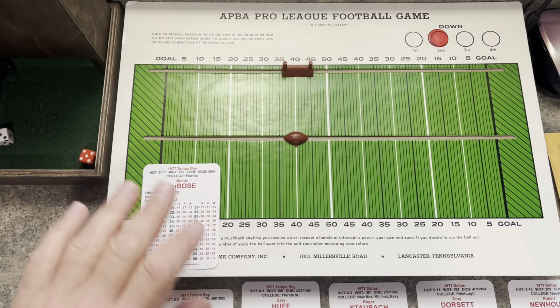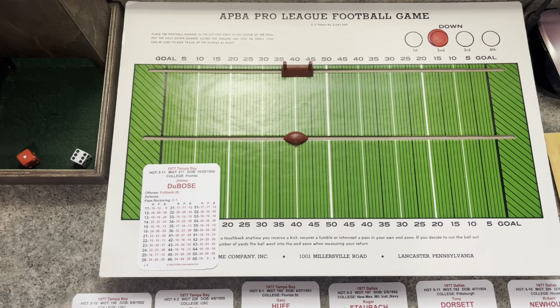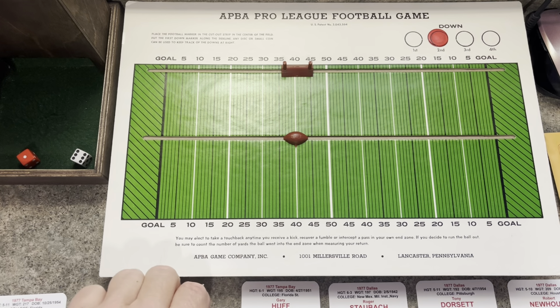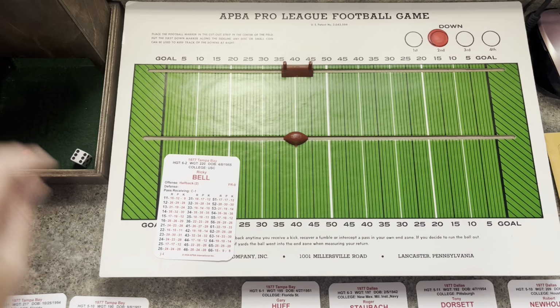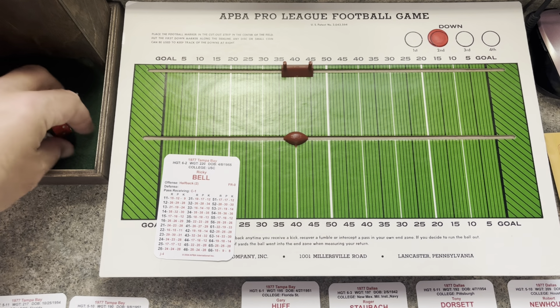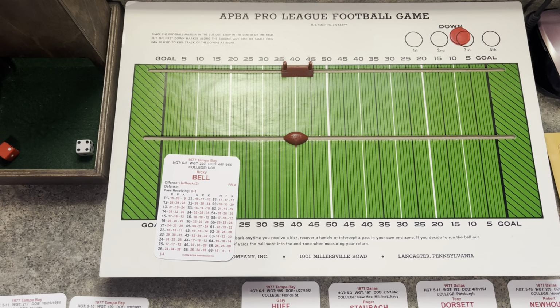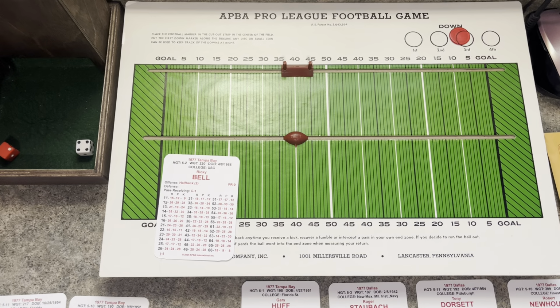We'll try an inside handoff. Inside handoff is going to go to Ricky Bell. The Dallas defense, they are looking for the run. The snap. The handoff, 24 is a 24, and that's going nowhere. Stuffed him at the line, 3rd and 6. No gain.